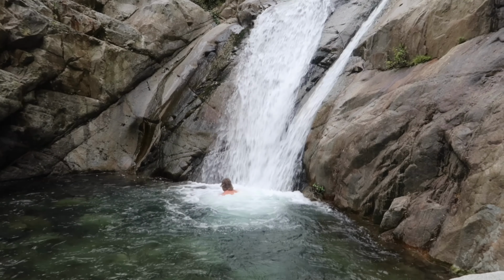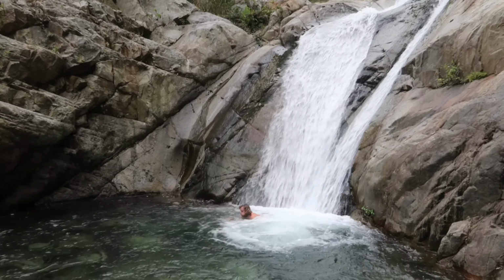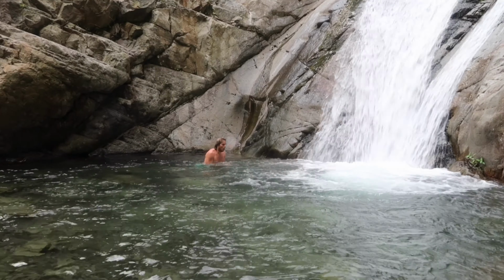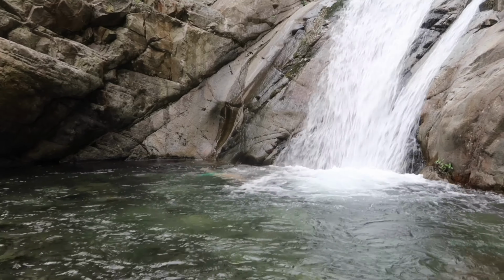I was even brave enough to put my head underwater, but as I said, the water is pretty cold here. I think it was only about 10 degrees. It's incredible how the temperature drops so much when you only ascend 1000 meters from the sea.